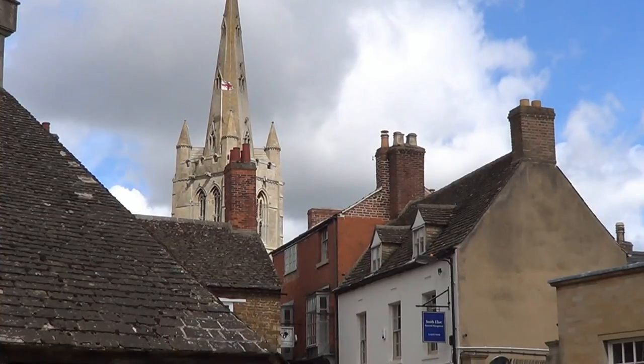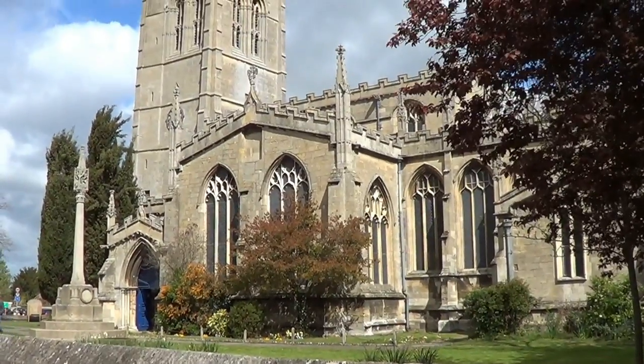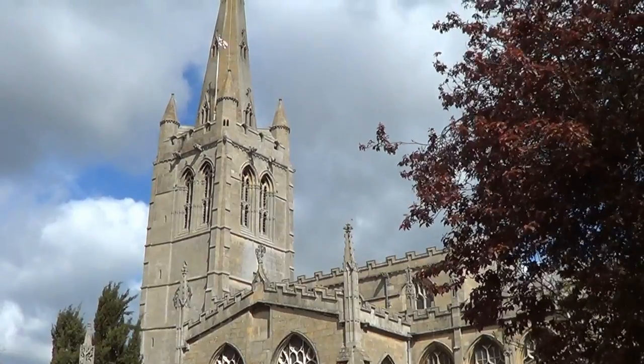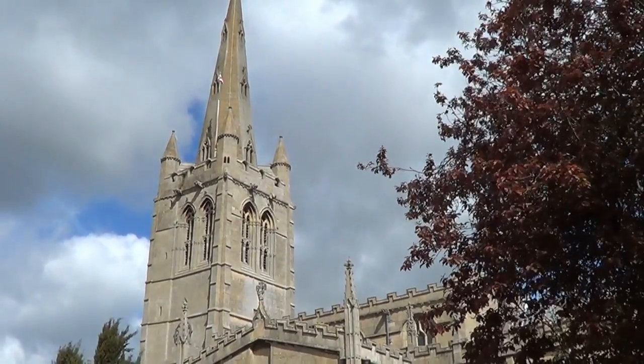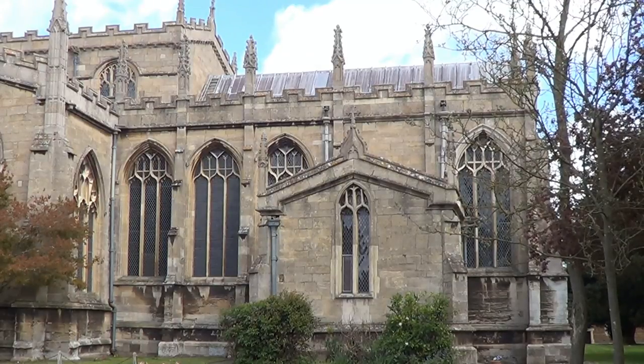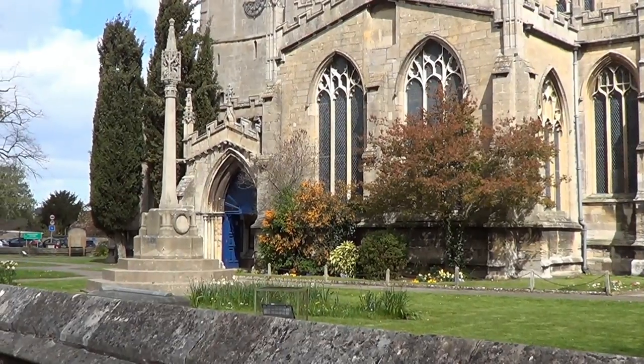The impressive spire of All Saints Church, built during the 14th century, dominates distant views of the town for several miles in all directions. Restored in 1857 to 1858 by Sir George Gilbert Scott, the church is a Grade I listed building.